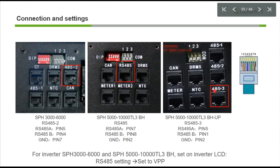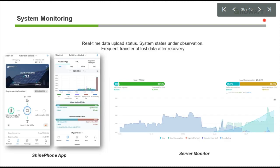And for the UP version, it's the RS485-3 port with pins 5, 1, and 2. myPV has a very neat feature: you just need to connect the right pins and then choose Growatt on the screen, and then it's all done. You don't have to worry about anything. And as I heard, the controller which is controlling the myPV system works exceptionally well with the Growatt system. But this is just an anecdote.